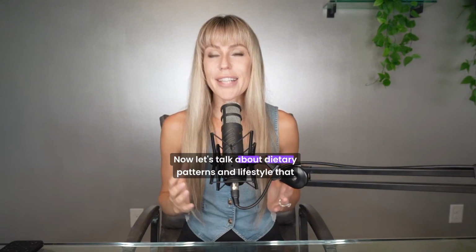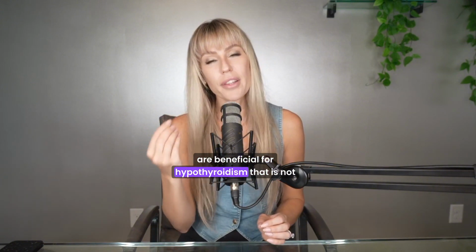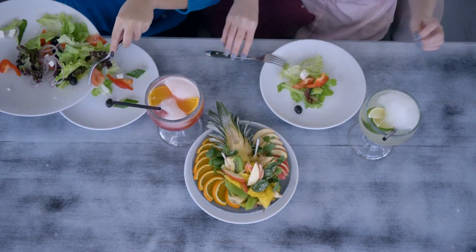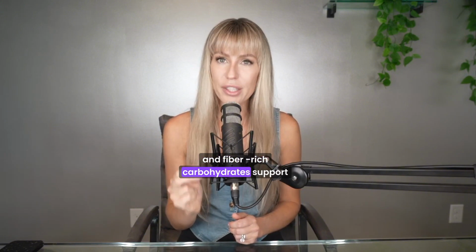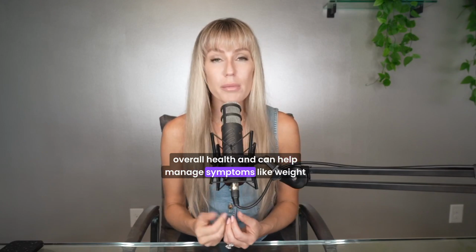Now, let's talk about dietary patterns and lifestyle that are beneficial for hypothyroidism that is not caused by Hashimoto's. Number one, a balanced diet. A diet rich in whole foods, lean protein, healthy fats, and fiber-rich carbohydrates supports overall health and can help manage symptoms like weight gain and fatigue, often associated with hypothyroidism.